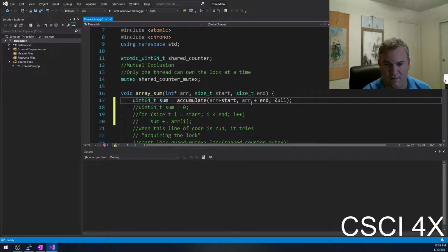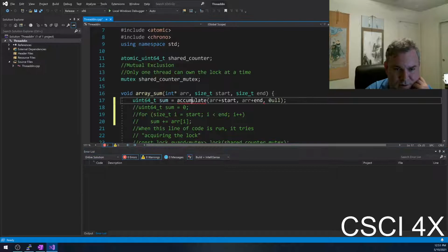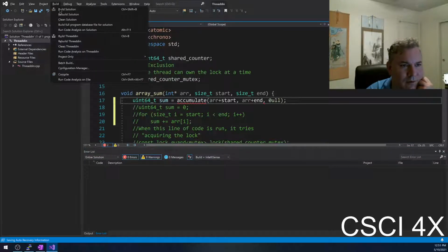Array plus start is a pointer to the beginning of the range we're going to add up. Array plus end is a pointer to the end of the range we're going to add up. That is the unsigned long, which should be compatible with that. Why? And it's not telling me. I'm hovering over it, nothing. Okay, I'm going to try building it. Build solution.